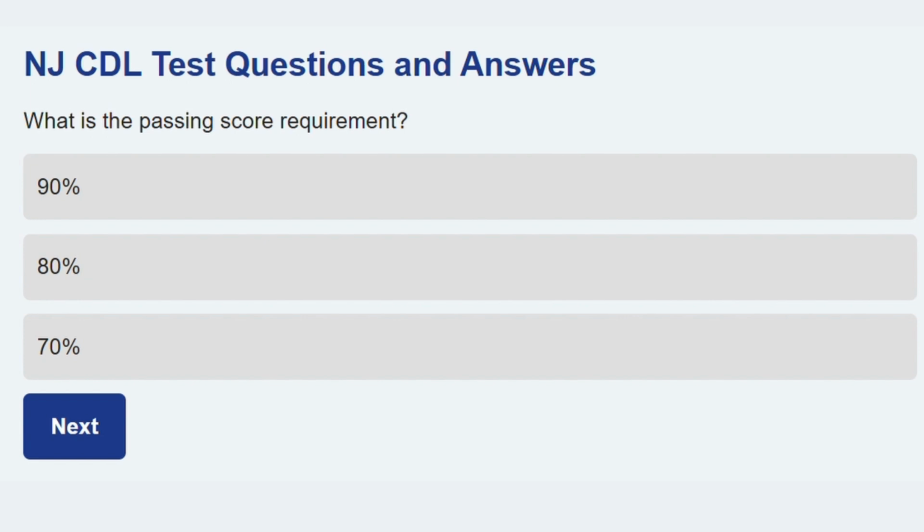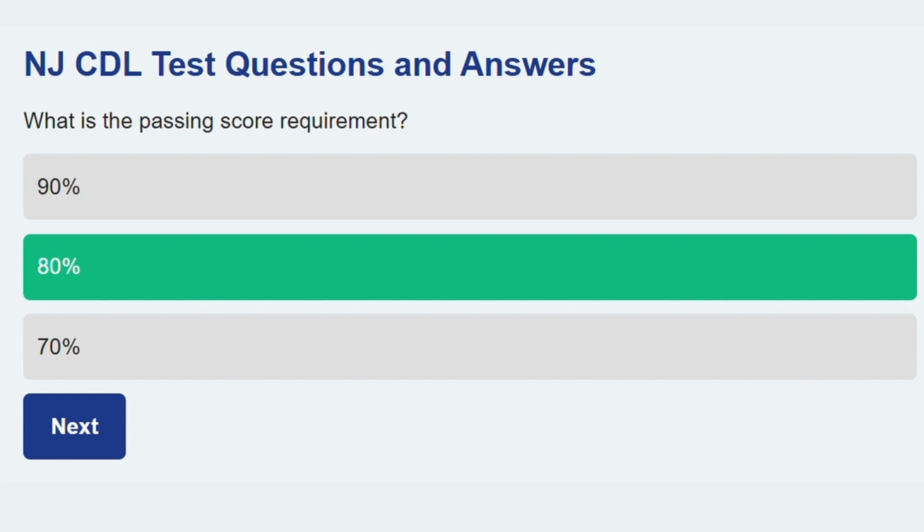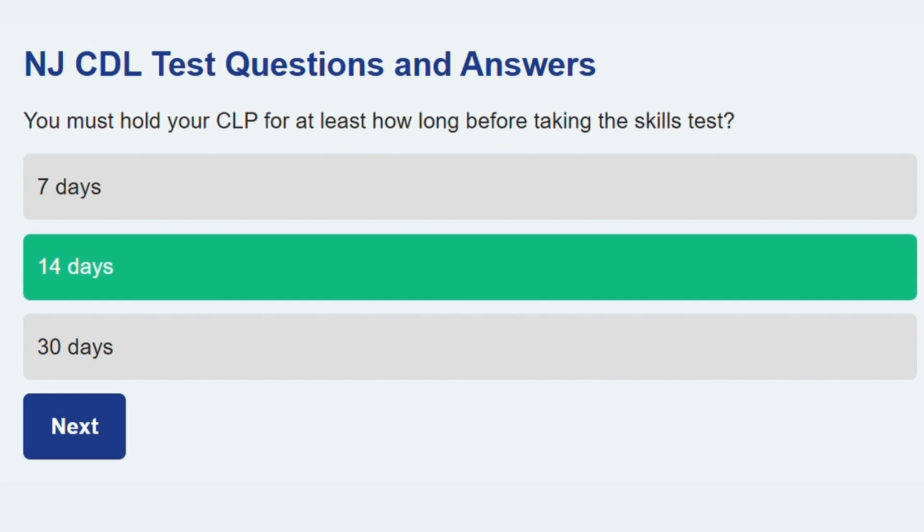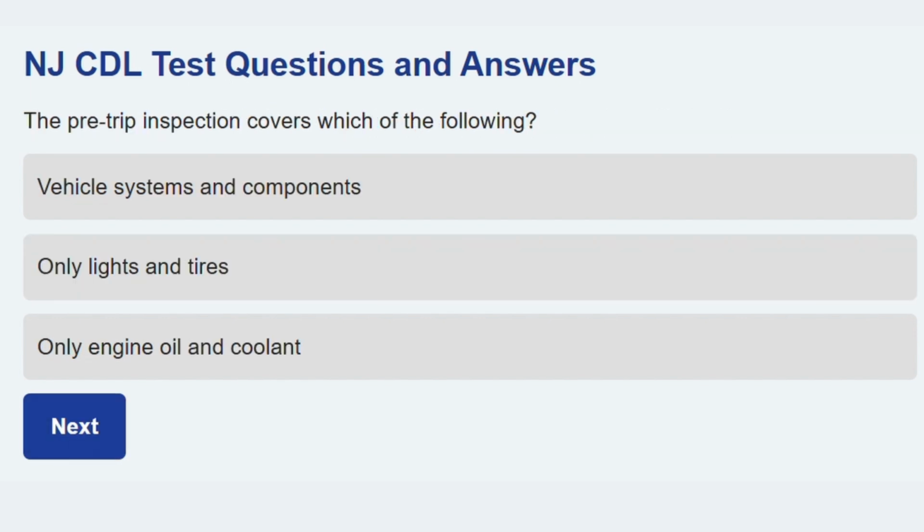Here's another. What is the passing score requirement? 80%. You must answer at least 40 out of 50 correctly to pass. Moving on, you must hold your CLP for at least how long before taking the skills test? 14 days. A 2-week waiting period ensures adequate practice time.